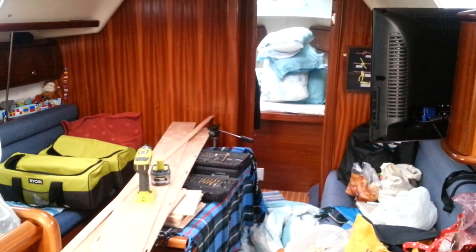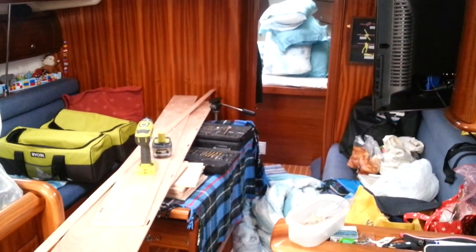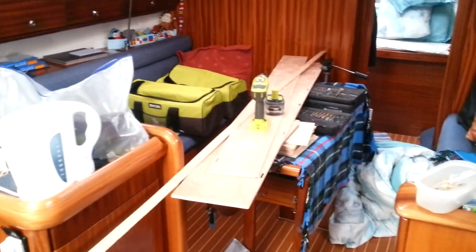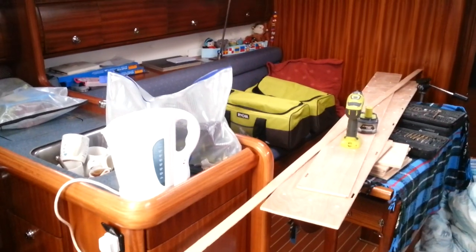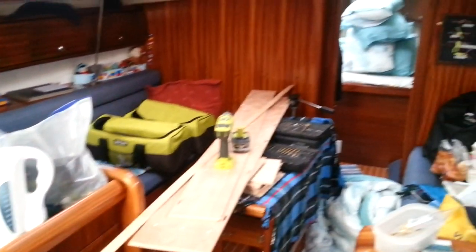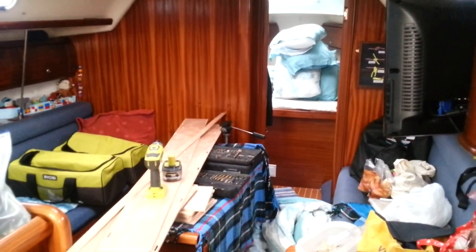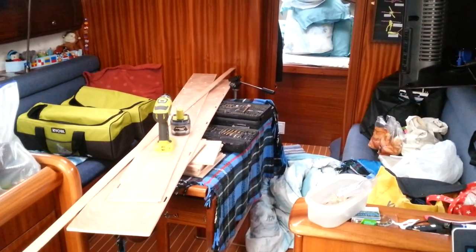Said that the downside to being on a yacht is the chaos that ensues when you start to do something, and you basically have to move everything on the boat to get enough space to do what you're doing. And it's possible there may be some truth to that, maybe.